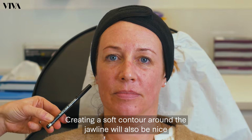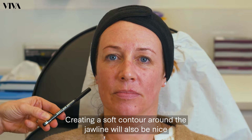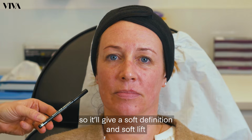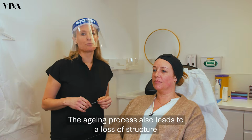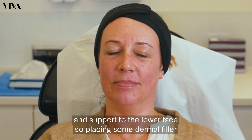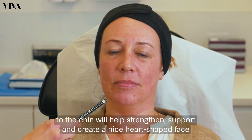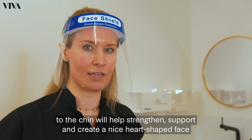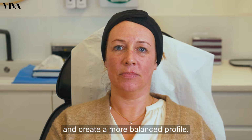Creating a soft contour around the jawline will also be nice, so it will give a soft definition and soft lift just around the angle of the jaw. The ageing process also leads to a loss of structure and support to the lower face. So placing some dermal filler to the chin will help strengthen, support and create a nice heart-shaped face and create a more balanced profile.